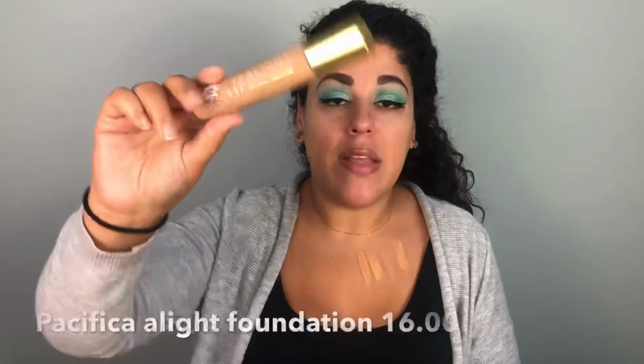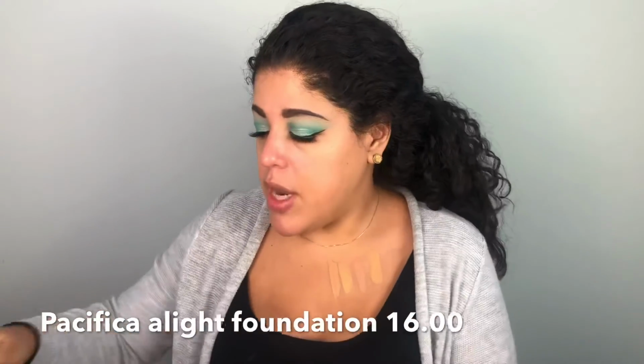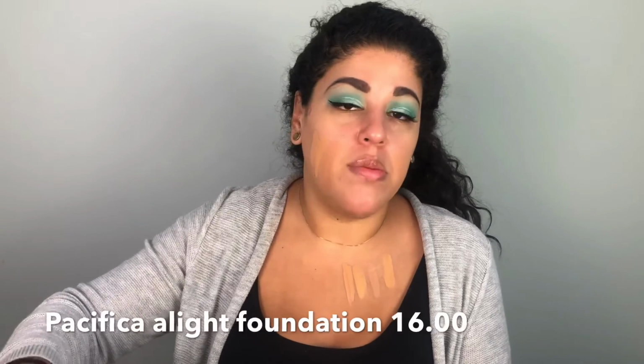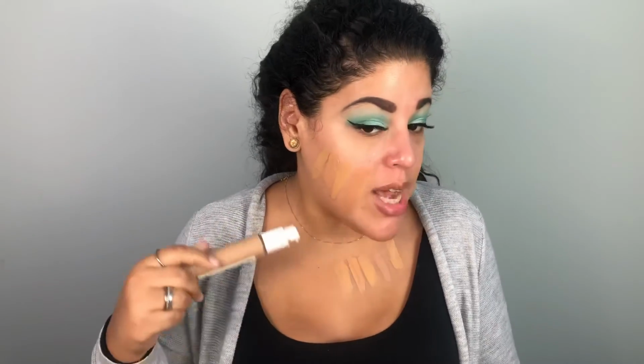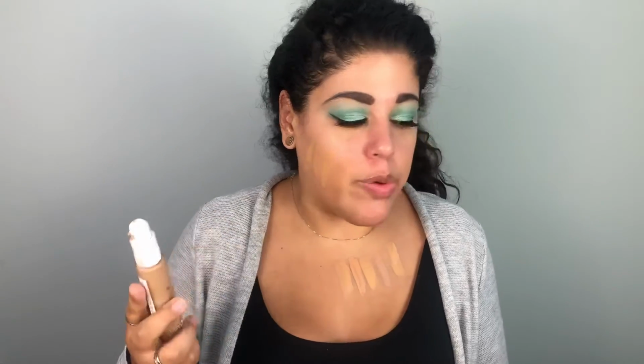Next we have Pacifica. I just started using this in my video for full face of Pacifica. I will absolutely link all of this below so you can check it out. I was editing that video and I was like, wow, this foundation is so light. So yes, this is very light for my chest. It kind of matches my face a little bit better, but I'm going to keep this simply because I just freaking bought it. So to get rid of it right now would be so annoying.